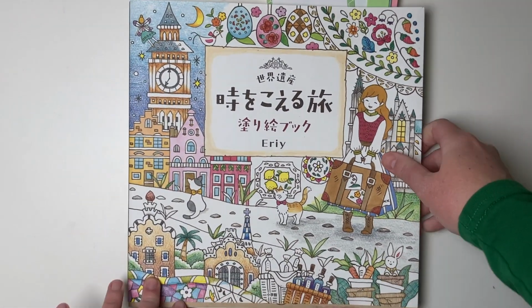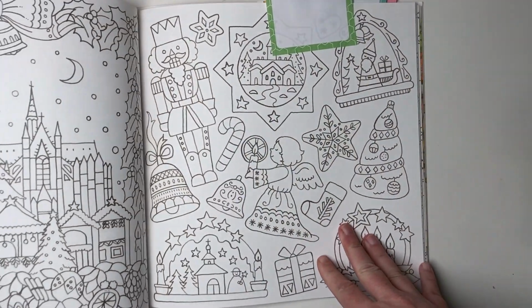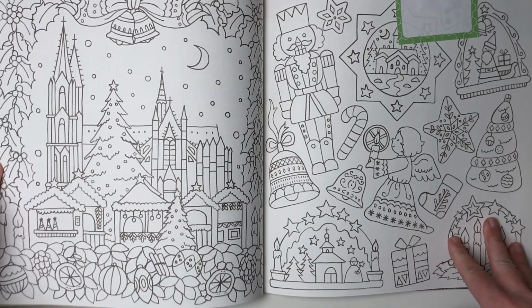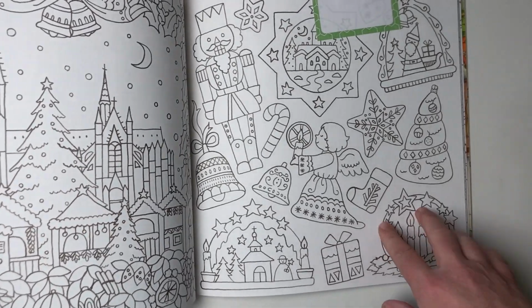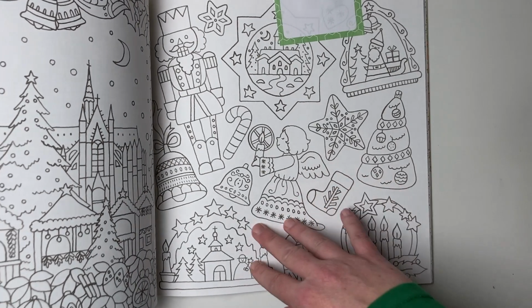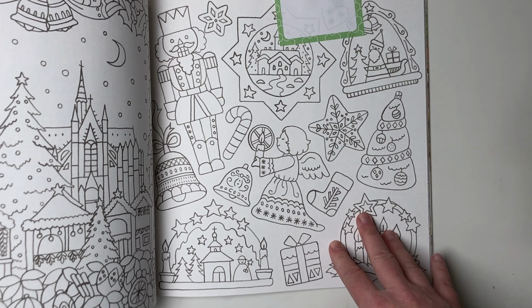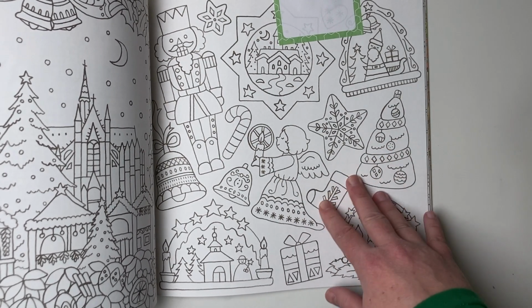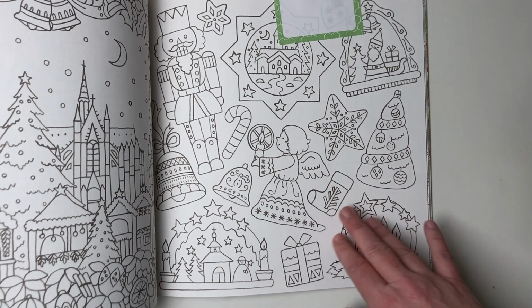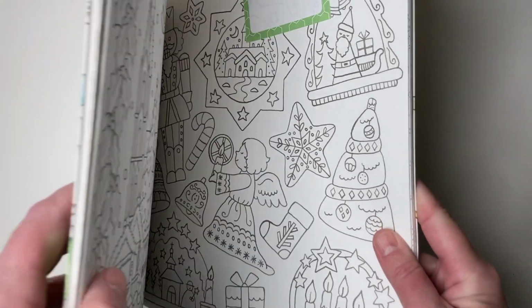And I also found a Christmas page in World Heritage. I think it's both of these pages with the turret and the Christmas market, but I actually like this one better with the different Christmassy tiny elements. So that could be nice. Maybe if I don't have so much time, just color one at a time. That could be a good idea.